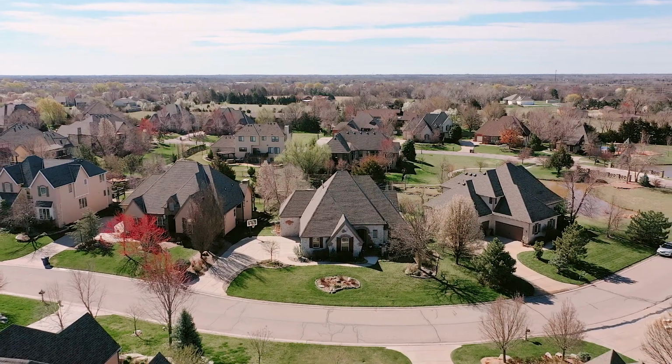Now that you've seen the house, let's talk about Chateau. I can speak from the heart when I talk about this neighborhood because I actually lived here for 8 years, and it was one of the most wonderful communities that I've ever been a part of.